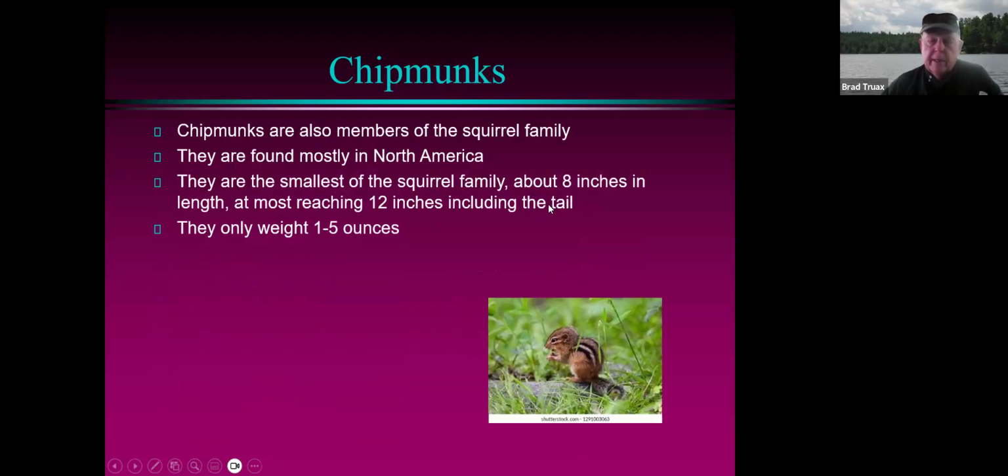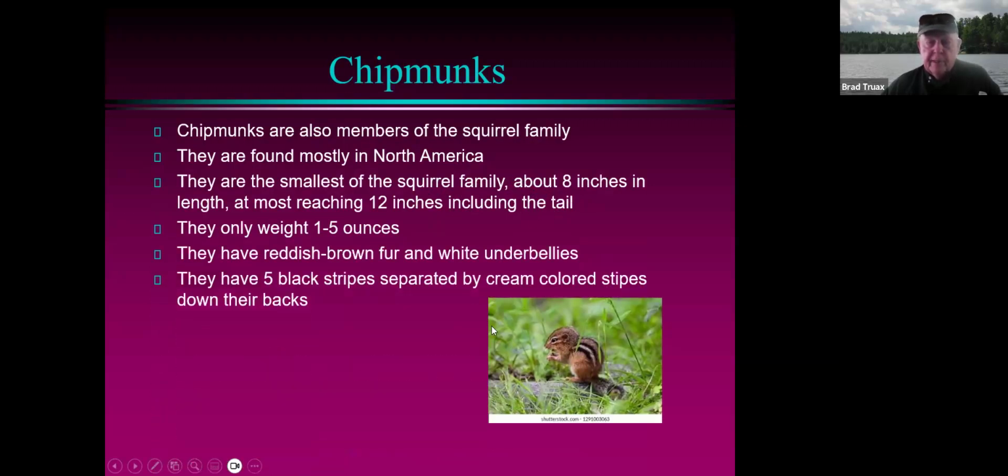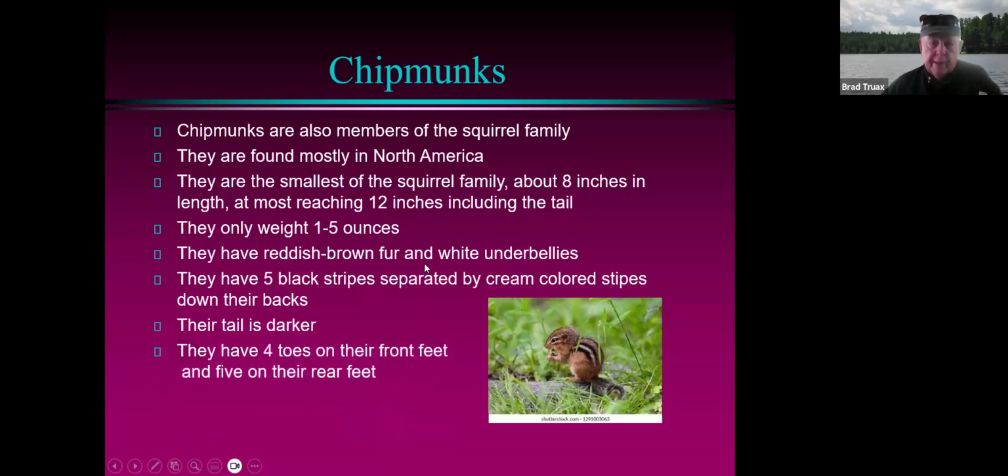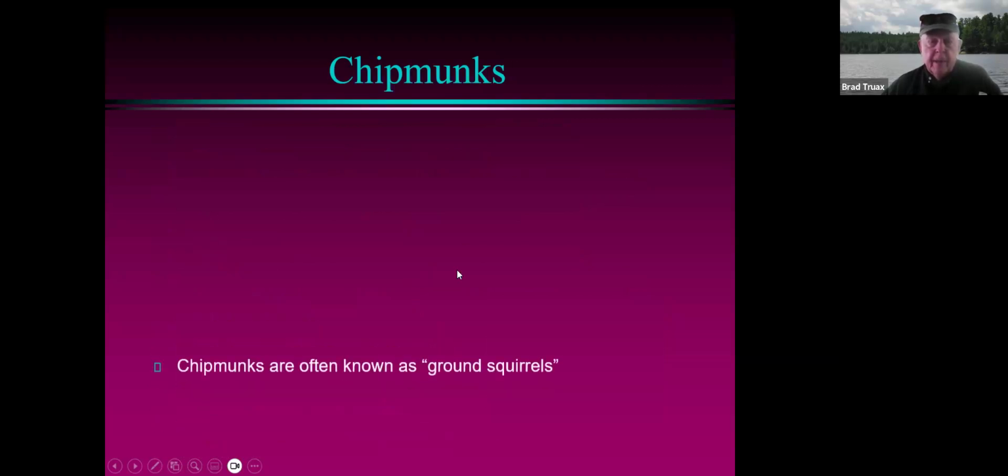So again, a chipmunk is much smaller, and they have reddish brown fur with white underbellies, but they have these characteristic black stripes, usually 5 of them, separated by cream colored stripes. And these go all the way down their back to their tail, and their tail is darker. And they also, like the other rodents, have 4 toes on the front feet, 5 toes on the rear feet.